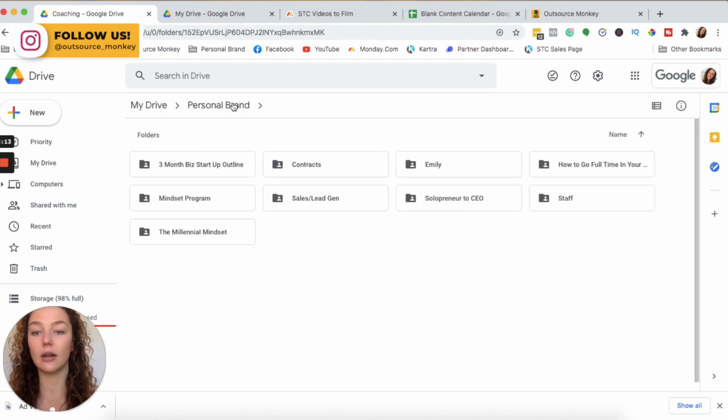Obviously, within coaching, I have different programs that I've outlined. I've got my sales, and I've got my contracts for my coaching programs. This is a folder just for one of my private clients, and my staff for my coaching. Anyone that's helping me. I have 5 team members now that are helping me with my coaching business, and all the stuff to do with those staff members is in that folder there.